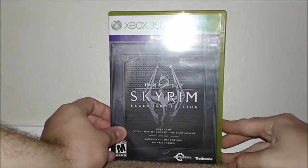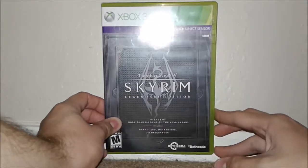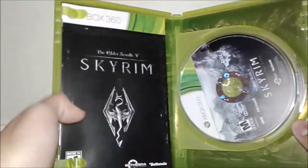Up next, there was that day where there was just a ton of PlayStation 2 and Xbox games. I wasn't there when they were put all out, so I probably missed out on some stuff, but when I went there, it was just a sea of sports games and games not even worth it. But I did find this, an Xbox 360 game for $4, the Elder Scrolls Skyrim.